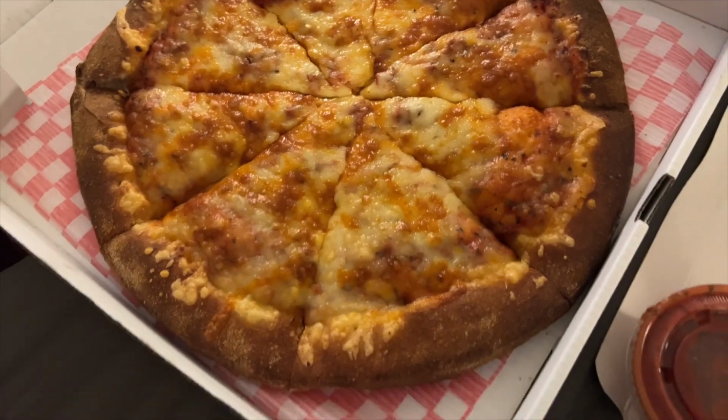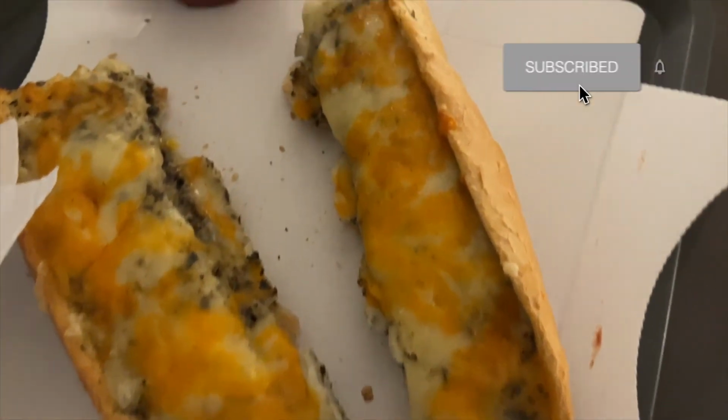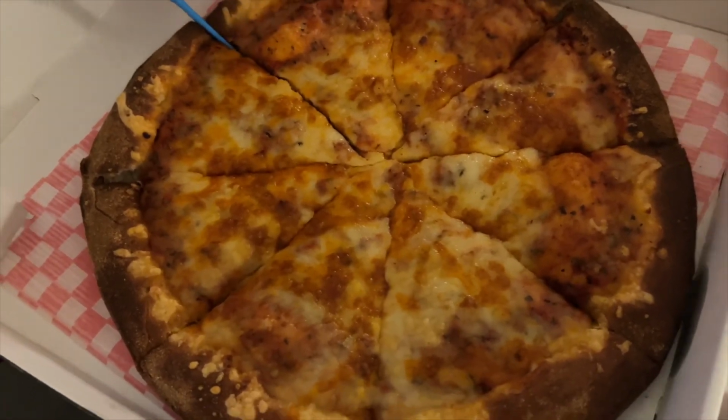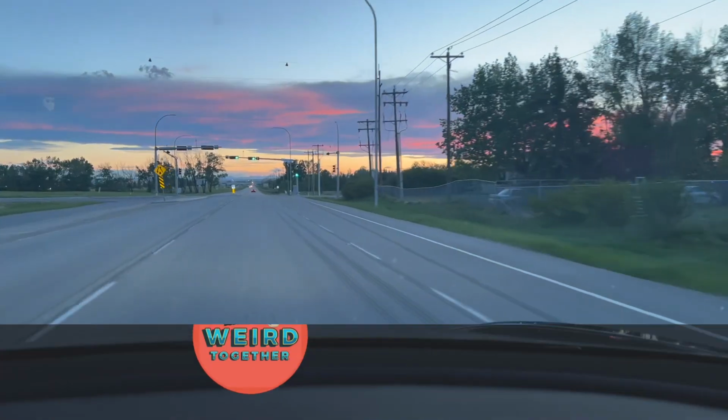You get two. But, yes, it's very American size. It is. Oh, hashtag Alberta. But they don't cut it all the way through. No, but we have the technology.